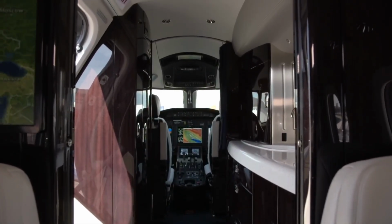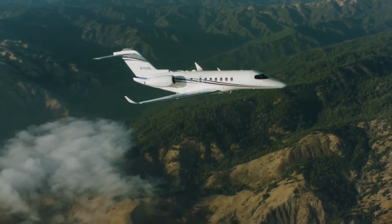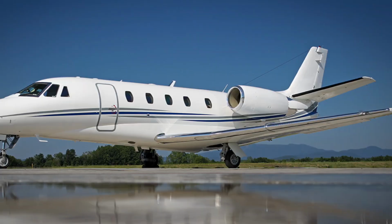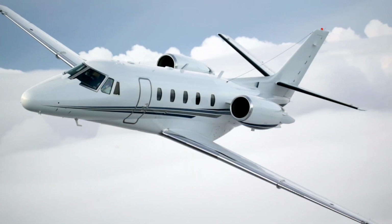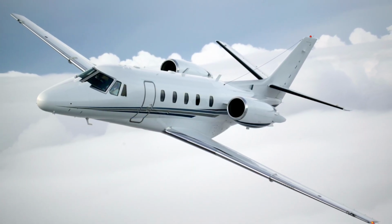The Citation Excel became popular for one reason. It offered mid-size comfort at light jet economics. 8 passengers, stand-up cabin, short runway capability. For companies, it replaced charter flights. For owners, it replaced airline schedules.